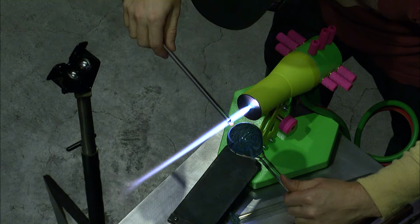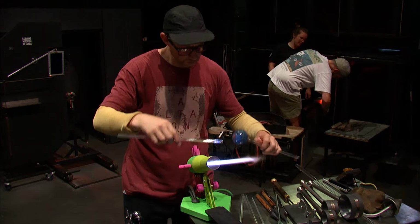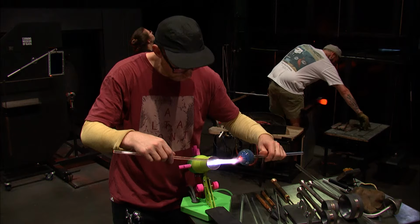So if you've seen other glass demonstrations throughout the day or in the past, whenever you may have seen them, you'll hear us say the word punty, P-U-N-T-Y. The punty is a secondary handle we use to attach to a piece of glass so we can continue to work the other end of it. So the punty that is being created here is specific to an object like this.